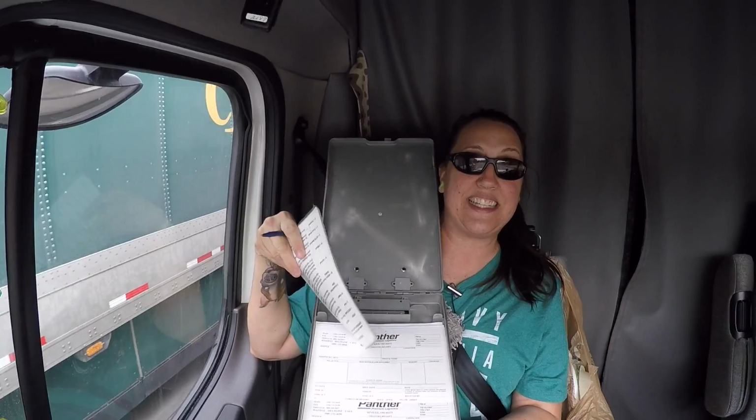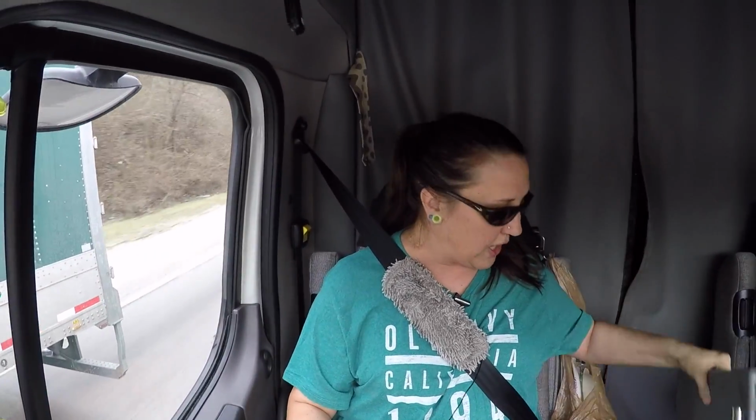The next thing I would suggest having is a clipboard. That's always nice to do. You can take that in and out to deliveries and pickups, so you can have your paperwork on it. The one that we have has a little opening here so you can keep things inside, which is really nice. So you have everything together. You can keep pens and papers in there and take that in with you, and it's a great thing to have and be able to write on.